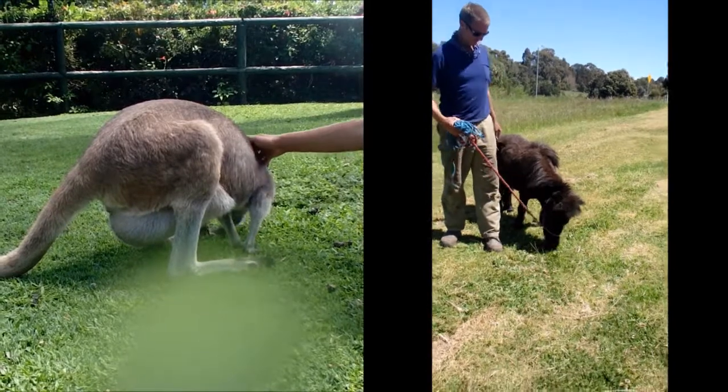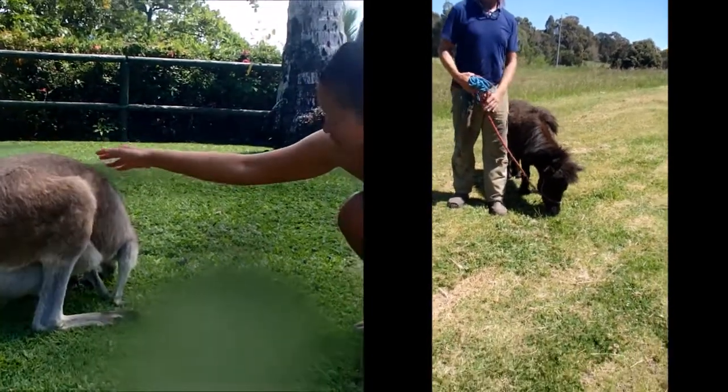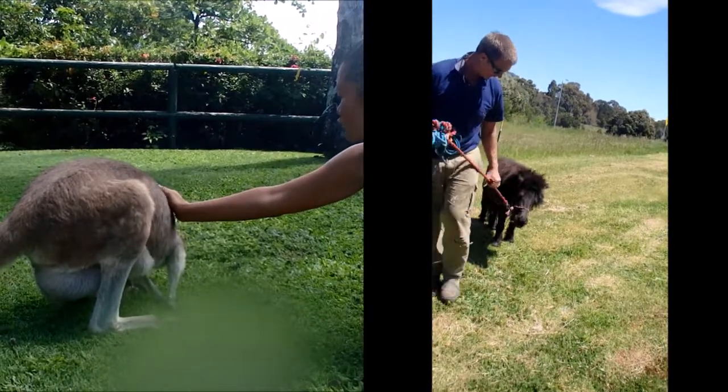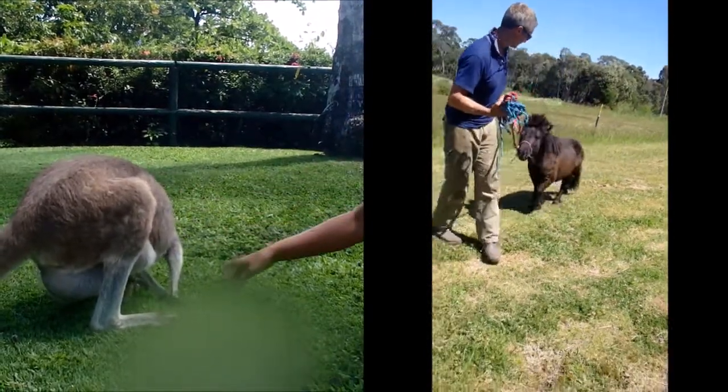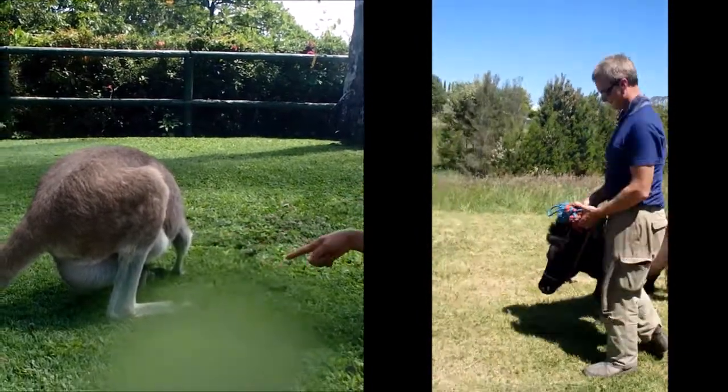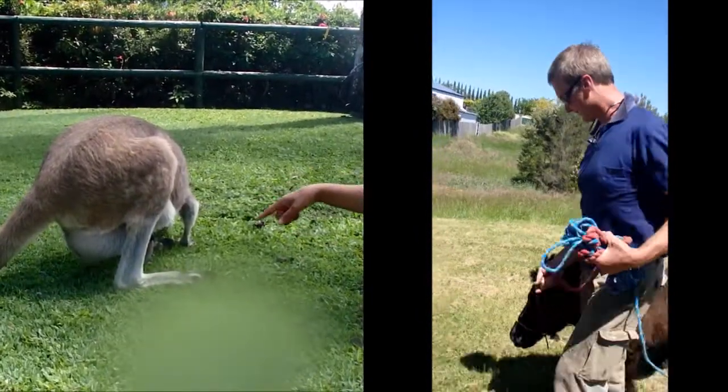The mother, but they have sharp claws. Yeah, she seems pretty comfortable with you though. Joey! Is he inside his pouch? Half, I see his tail. Joey! He's hiding from me.